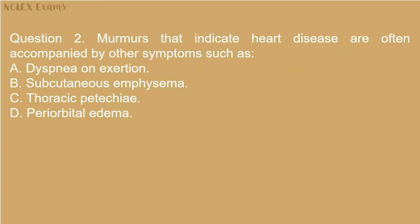Question 2. Murmurs that indicate heart disease are often accompanied by other symptoms such as: A. Dyspnea on exertion. B. Subcutaneous emphysema. C. Thoracic petechiae. D. Periorbital edema.